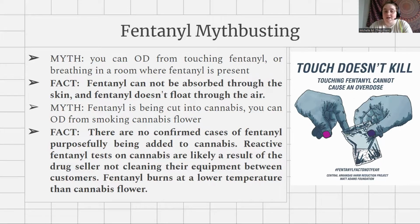There are some rare instances where people say fentanyl could be activated while smoking cannabis. For example, if you're smoking a cannabis cigarette and the flame, the very hot part, is at the top and the hot smoke is traveling through the tube, the smoke can heat the fentanyl up to the right temperature. That is possible. With that being said, it's highly unlikely, and there are no confirmed cases of fentanyl purposely being added to cannabis.